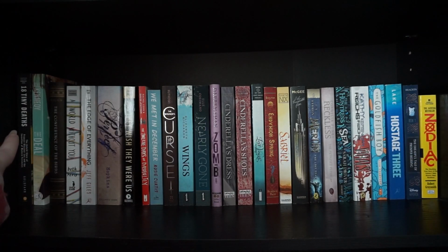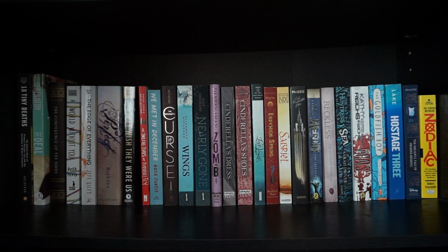So all the way to the left here I have an arc of 18 Tiny Deaths that Katie got for me at ALA, and it is about forensic science. If you don't know, forensic science is really close to my heart. I mean, I went to school for psychology and criminal justice, so I took forensics classes.